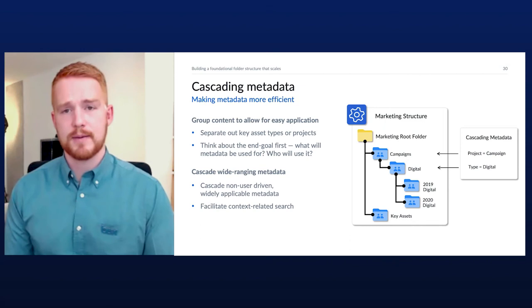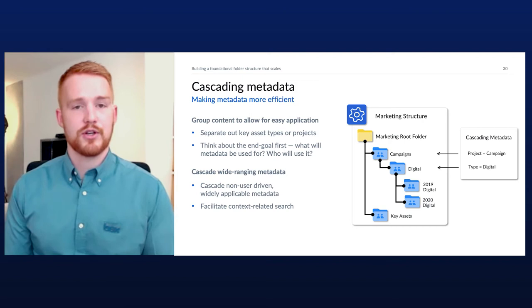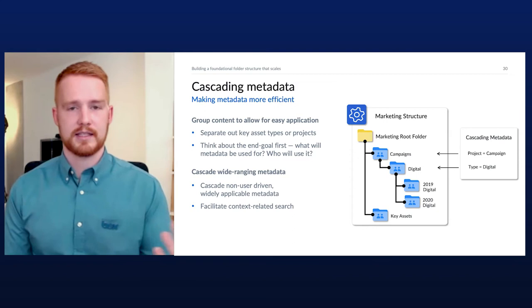So you should separate out key categories like projects or asset types, but also more importantly, think about the end goal. How is this metadata going to be used? Is it going to be used by a user or a system? You're also going to need to cascade more wide-ranging metadata. And what I mean by this is types of projects, for example, instead of specific dates or supply numbers. And this just makes it easier to apply at a high level and cascade down to more content. Users can still add in those manual dates and supply numbers later on, but we're just automating the bulk of the work and making them more efficient.